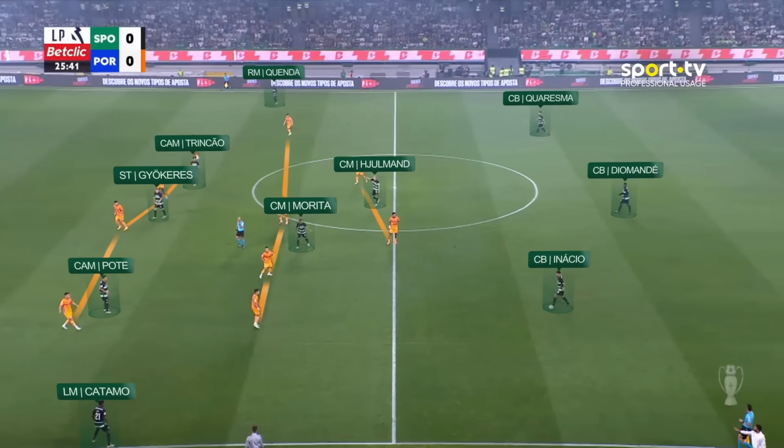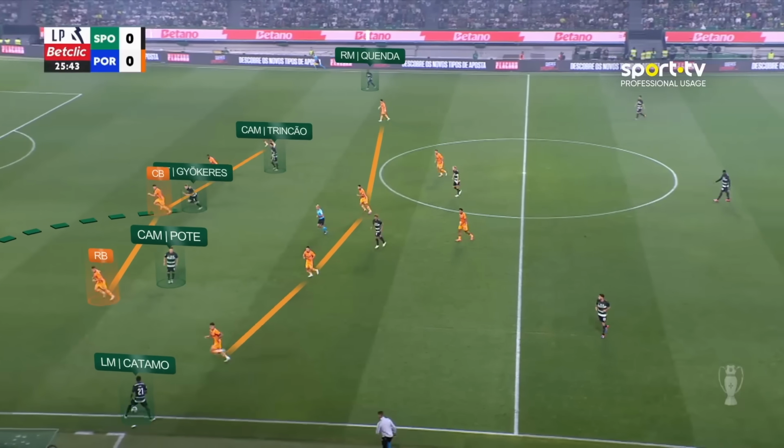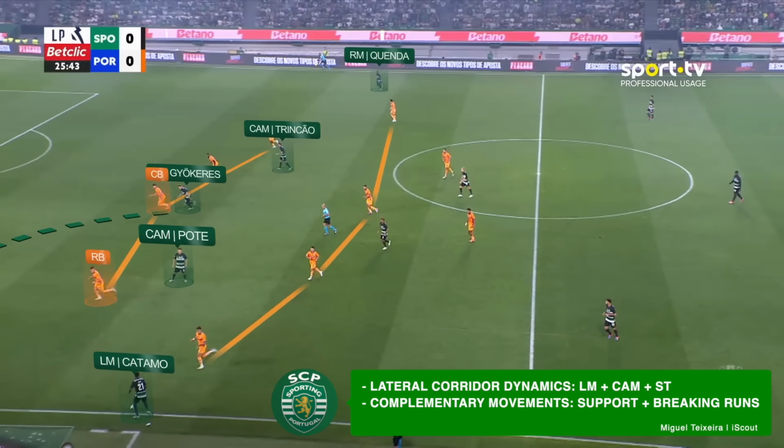Now, let's observe the same dynamic on the left flank, but with a different outcome. The wingback receives the ball outside the opponent's block, and we immediately see the usual complementary movements between the attacking midfielder and the striker. In this case, the striker's breaking run draws the attention of the opposing defenders, causing them to drop deeper to protect the space behind them.